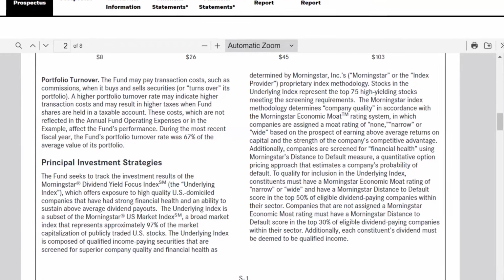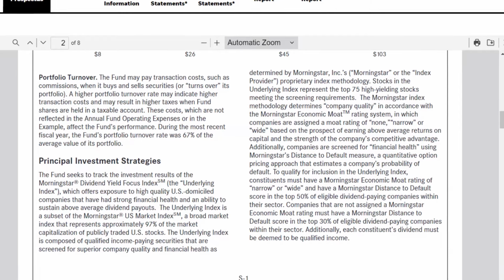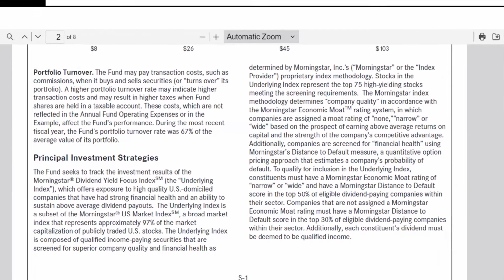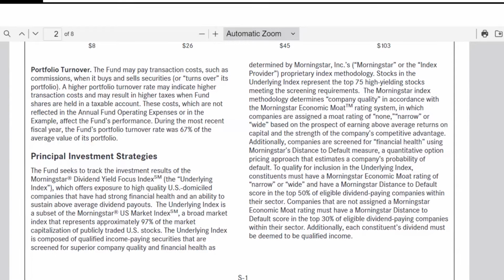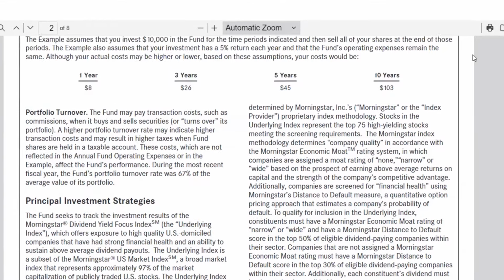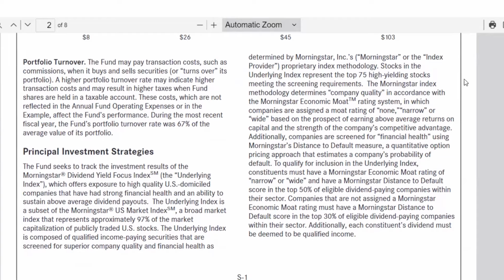The underlying index is a subset of the Morningstar U.S. Market Index, which is a broad market index representing approximately 97% of the market cap of publicly traded U.S. stocks, and the underlying index represents the top 75 high-yielding stocks meeting the screening requirements. Over the past 10 years, the company has a compound annual dividend growth rate of about 5.7%.